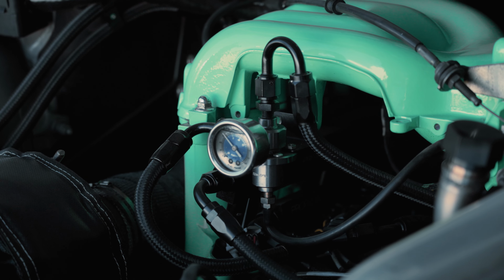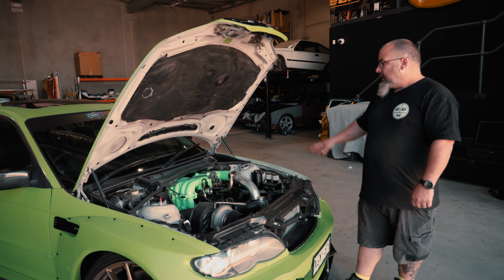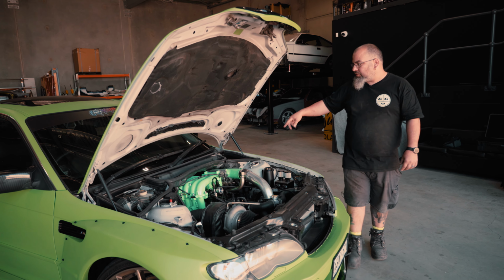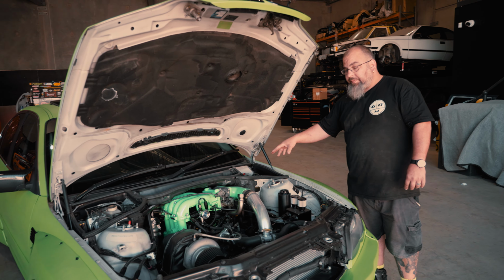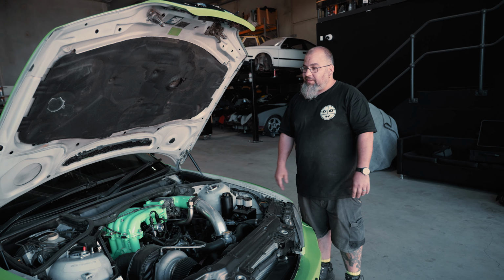Yeah, it's still got the BMW radiator, but a custom front mount intercooler. It runs a Microtech system with the Powertrain digital computer in here. It also runs electronic power steering, so the only thing that runs off the motor is the alternator. Yeah, makes a lot of noise and it's a lot of fun to drive.